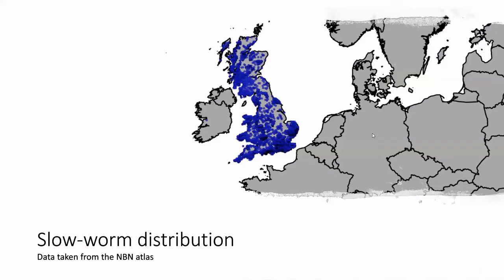Okay, moving on to slow worm distribution. So we can see they're about as widespread as common lizards. Again, there's no areas that don't particularly have them, but it appears as if they're less common. So there seems to be less blue dots than the common lizards.